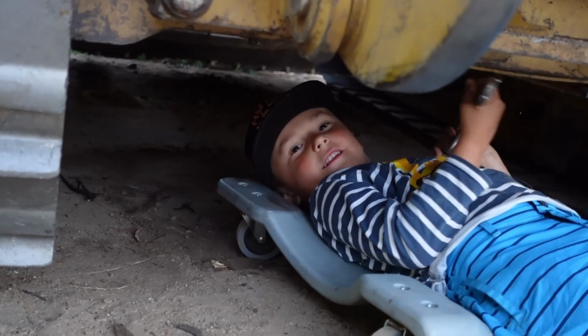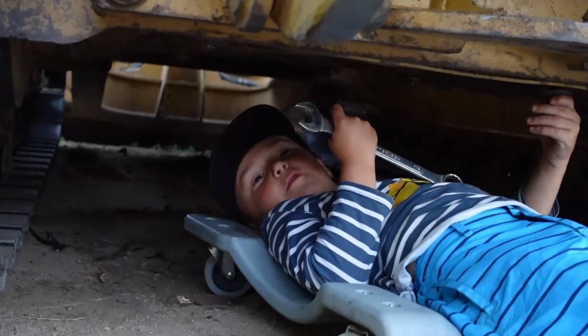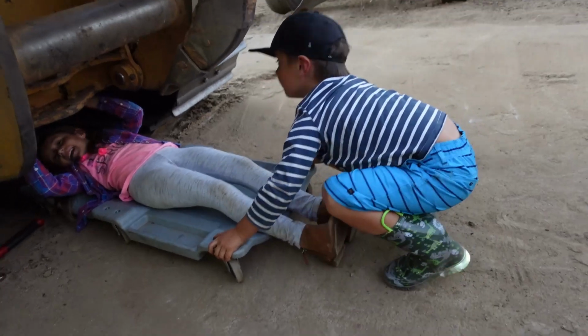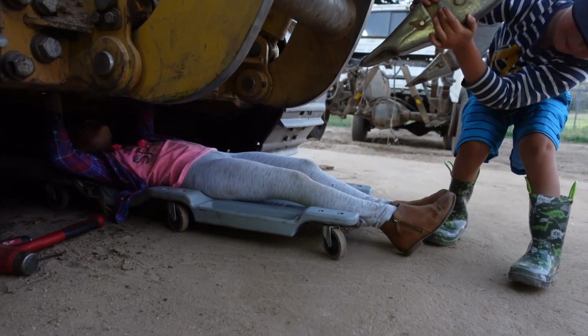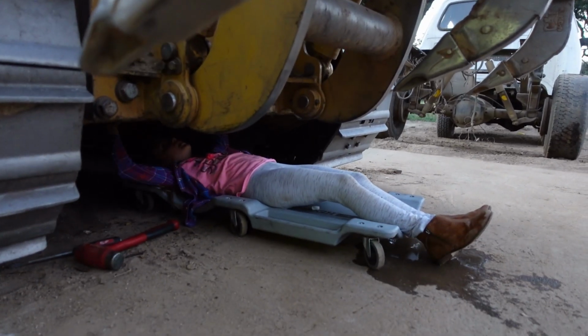Yeah, what are you trying to fix? What's wrong with it? Oh, I want a little bit out. Oh, the bolt's a little bit out? Yeah. Well, a little more? Okay, yeah, that's good. Whoa! Oh! Way to go.